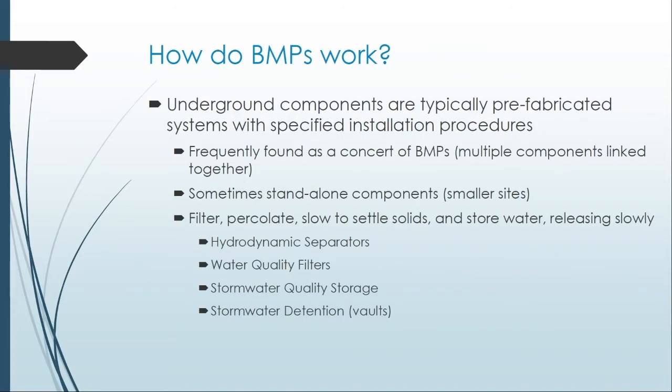Underground components are typically prefabricated systems with specified installation procedures. These are frequently found in concert with other BMPs. So you've got multiple components linked together. You might have porous pavement that then overflows into underground detention that then goes into a stormwater filter. Maybe there's an HDS linked in there somewhere. But a lot of times on larger systems where you have underground, you have multiple components that are linked together.